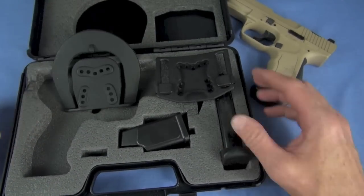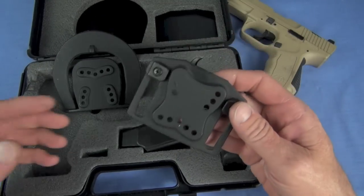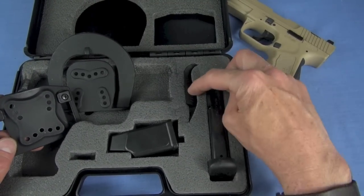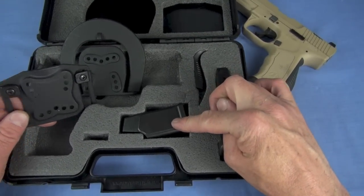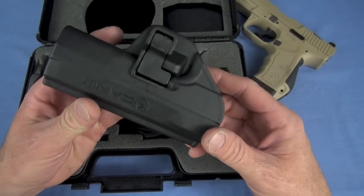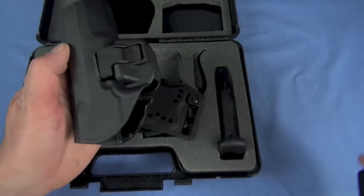You have what I consider to be a full plethora suite of accessories. Extra magazine. Remember, it's a Mecgar. Backstrap. Magazine loading tool. And two different ways to attach what I consider to be an outstanding Serpa knockoff holster. Witness.